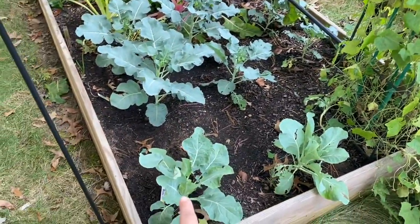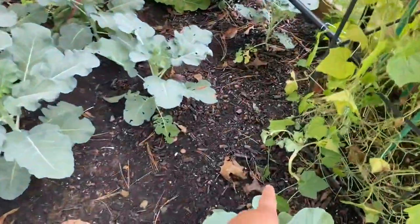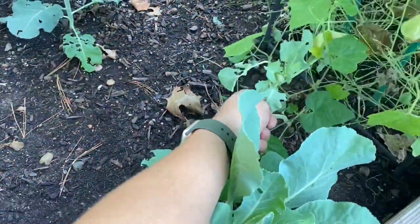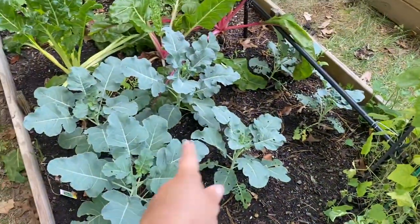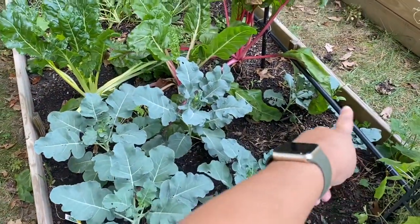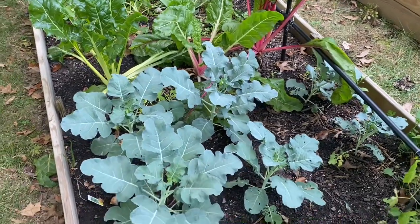Then here we have our cauliflower. I had three plants. This one was kind of lost in the sauce here, so that guy may not do anything. But then the rest of these are broccolis. Again, the two on the ends are not really doing a whole lot, but these guys are really doing nicely.